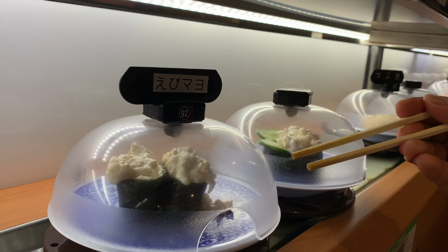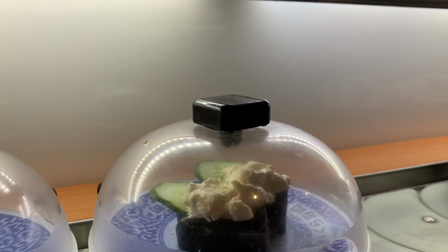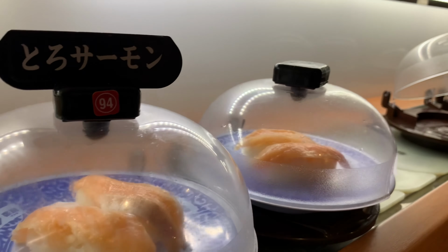I guess somebody in the kitchen went back to work. This is like salad, like potato salad. Yeah, somebody's at work now. They all woke up.